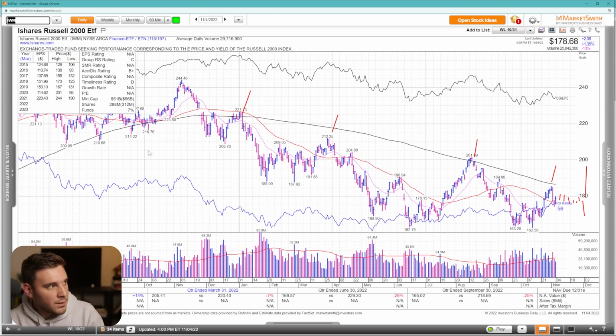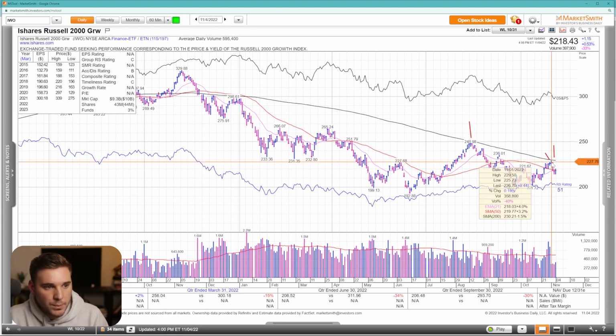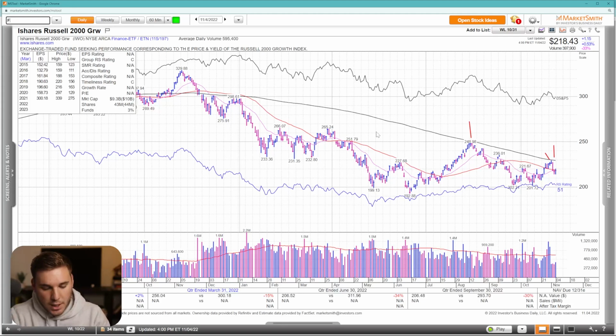So that's the IWM. Looking at the IWO, which is Russell 2000 growth. This is also quite a bit stronger than the NASDAQ, but we're right at the 50 SMA. Looks like we are either right below or right at that 21 EMA, which looks to be rising, but we remain below a declining 200 SMA, and we're rejected at that on this day right here, which would have been the 1st of November.